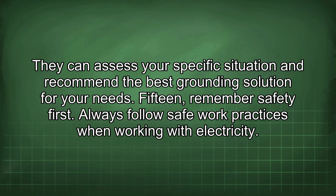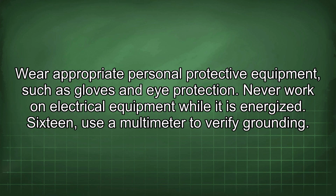15. Remember safety first. Always follow safe work practices when working with electricity. Wear appropriate personal protective equipment, such as gloves and eye protection. Never work on electrical equipment while it is energized.